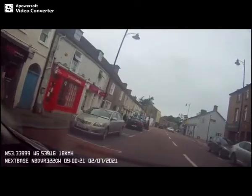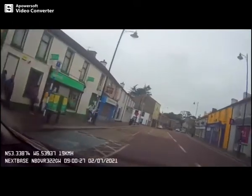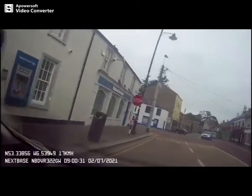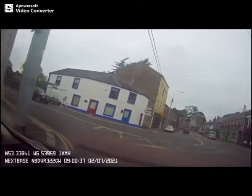Now centre and left mirror indicating to the left, there's a lane change here. So before you go to your lane, check your mirrors again, make sure there's no cyclist on your left hand side, that's the biggest risk. A complete stop. And gear 1 and off we go.